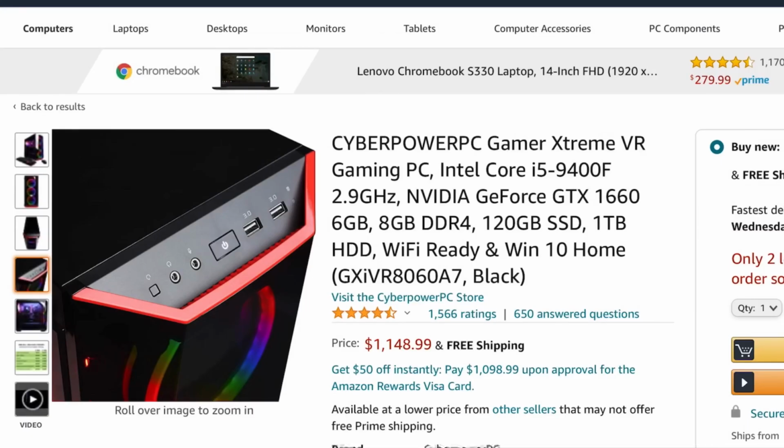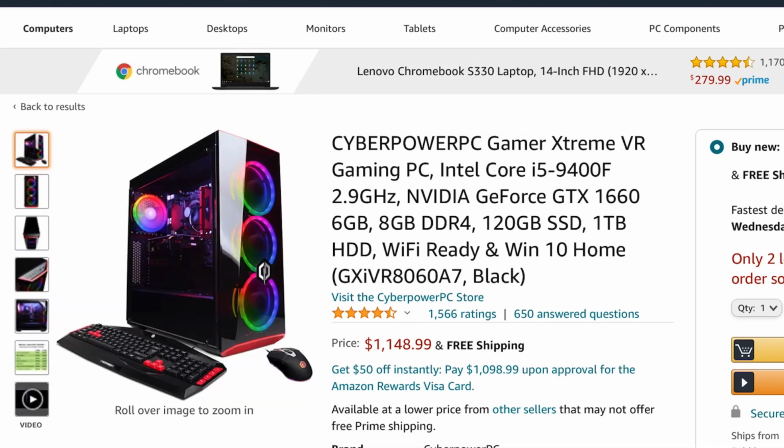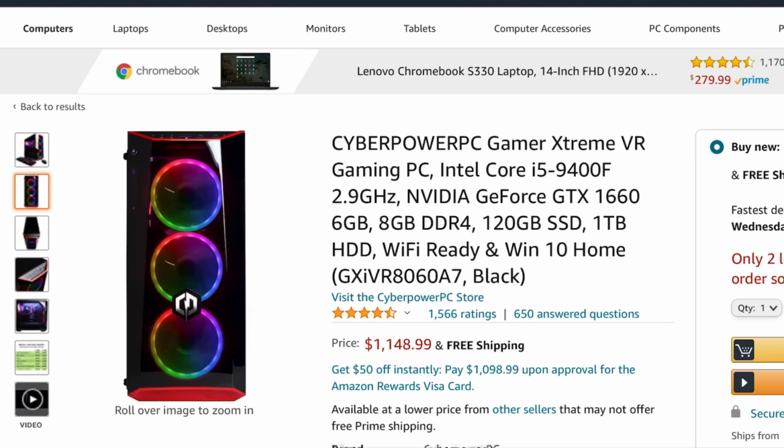Alright, so here we are on an Amazon website. I looked up CyberPower gaming PC because I know they're pretty bad. So look at this. This is almost a $1,200 PC, VR gaming PC, Intel Core i5 9400F. My $800 PC has a better processor than that.